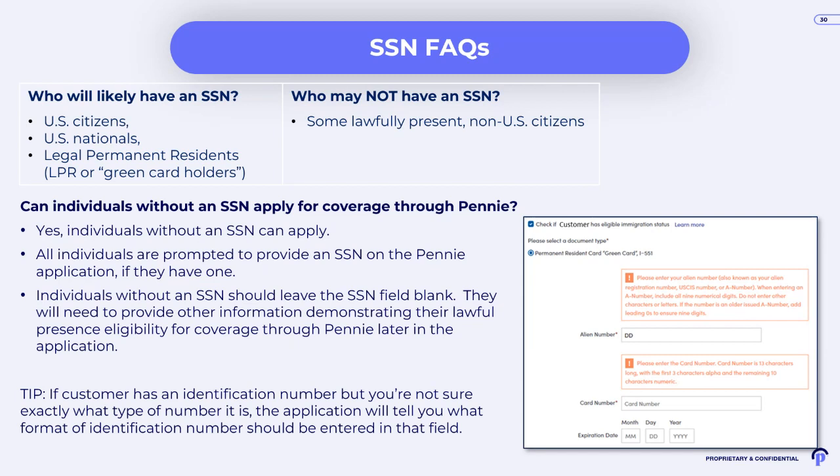If it's unclear exactly what number is being referred to, the application includes information on what those numbers should look like. So, for instance, an alien number is 9 numerical digits. A card number for a green card holder is 13 characters, the first 3 being alphabetical and the last 10 being numeric. So, we try to make it as clear as possible what document numbers an individual is required to provide. Next slide.